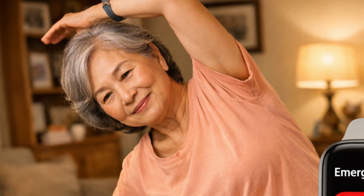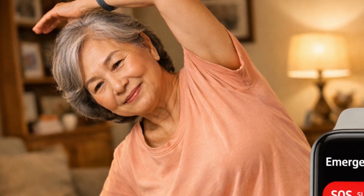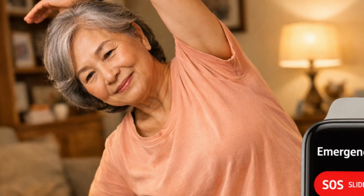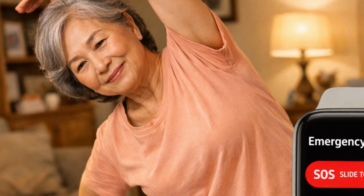Beyond fitness tracking, the Apple Watch includes emergency and safety features that are worth understanding, especially for older adults or anyone with health concerns who is increasing their physical activity. But we need to be clear about both what these features can and cannot do. Fall detection is one of the most significant safety features.